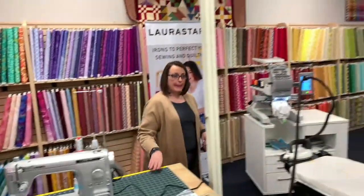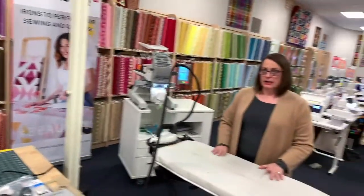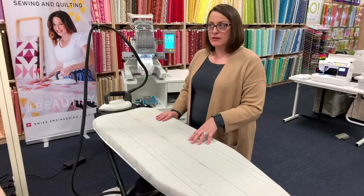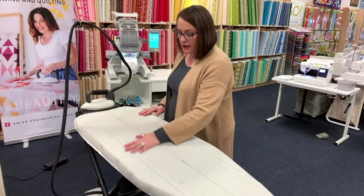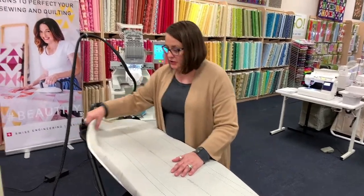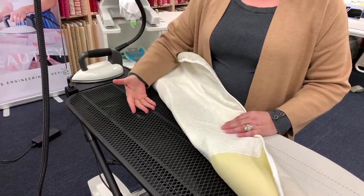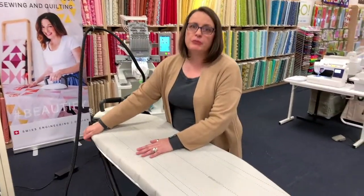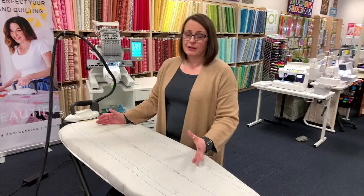Oh, Virginia wanted to know how much the iron was. This is the Smart Eye. Just hang on. I want to say it's $1,899. There's a lot of features to this iron that I like. This has fans built into the board, so when I touch this iron, these fans start going and they pull the steam down and away from you, so you can iron multiple layers of fabric at once, which is really nice, because if you have to iron, you're not sewing.